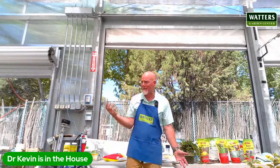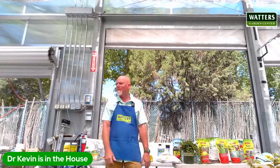Take the time. How big is that really cool watering can you have? How many gallons is it? Well, I don't know. Well, get something that's a gallon and take the time to figure it out. And you'll be able to monitor your fertilizing and your watering better.